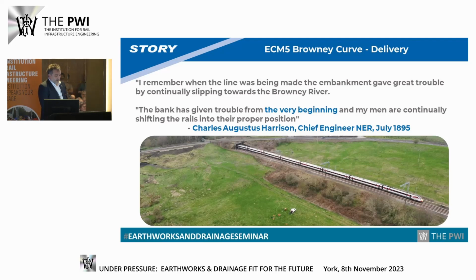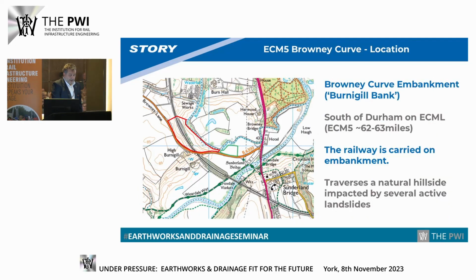And as you can see from the slide, the site's been causing maintenance issues ever since it was constructed. So, roughly speaking, Brownie Curve, or Gill Bank as it's known, is located on the East Coast Main Line just south of Durham. The twin track, overhead line electrified railway is carried on an embankment across a natural hillside that's impacted by several active landslides.